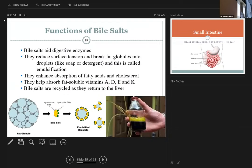So again, I told you why fats are such a pain. Fats are a pain because they don't dissolve in water. They tend to want to ball up. That's why lipids are hydrophobic, right? So the bile salts are amphipathic molecules.